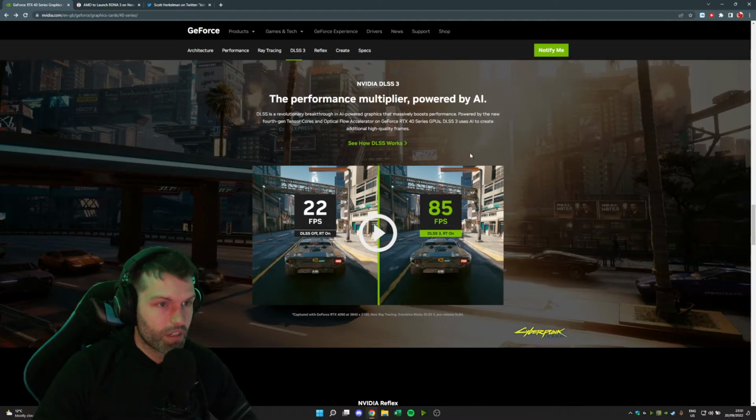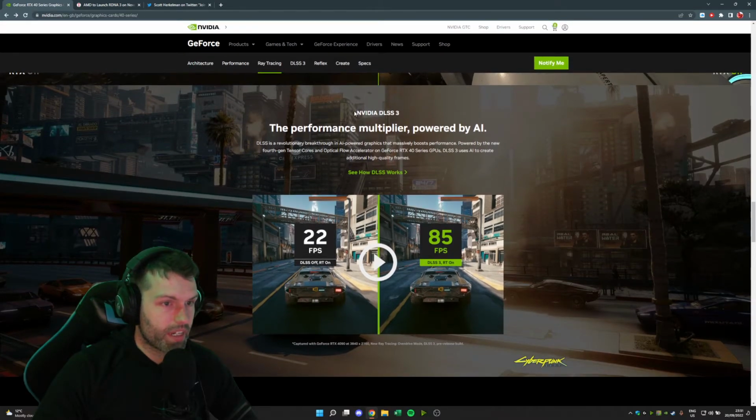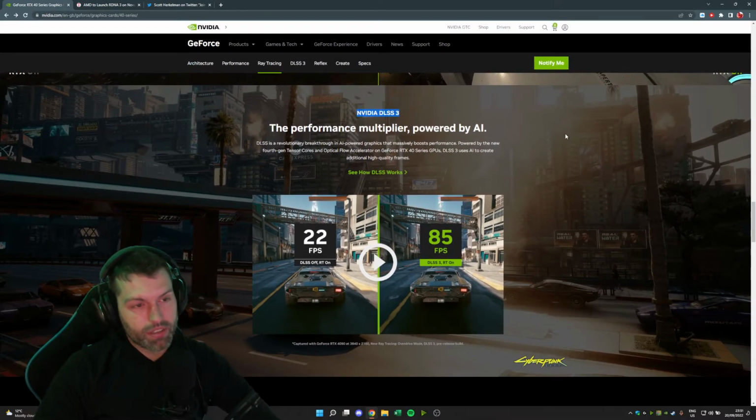But yeah, so, performance multiplier powered by AI: Nvidia DLSS 3.0.